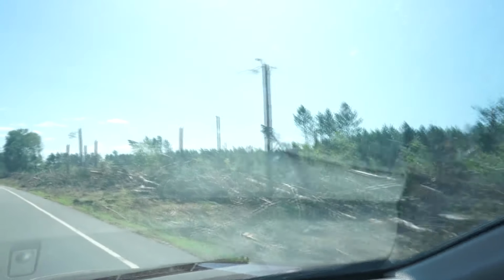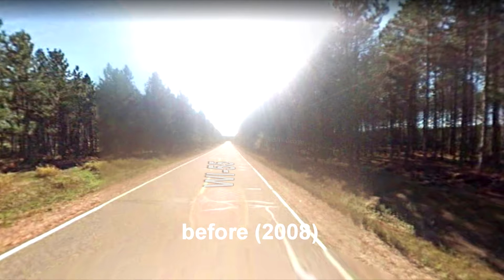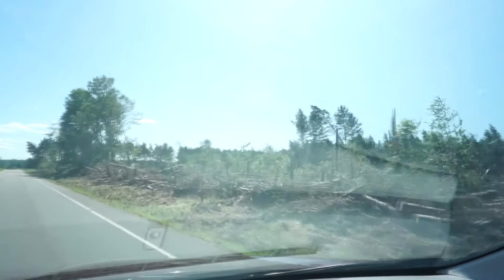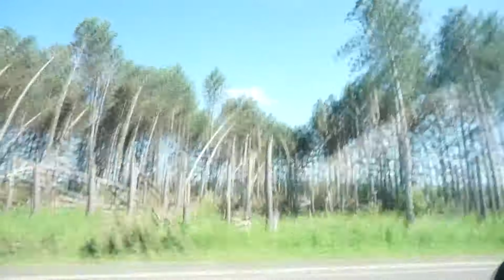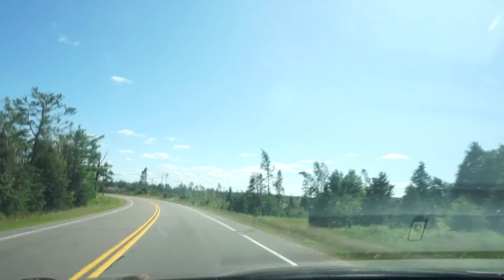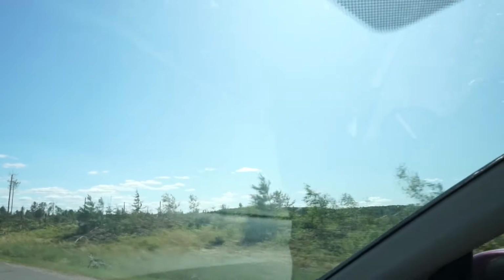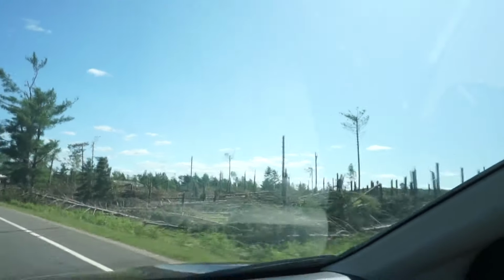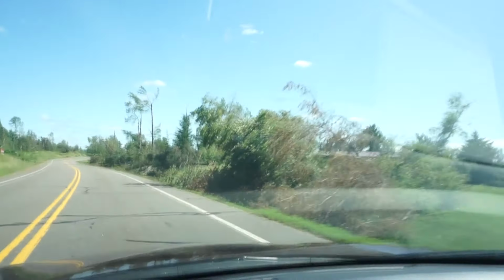So that's what we were just looking at. Everything's gone. Absolutely everything. Also gone in there. This was not a tornado. It was not a tornado, guys.